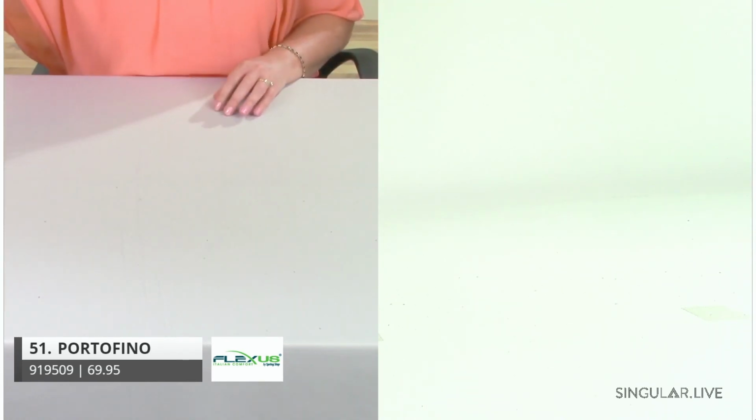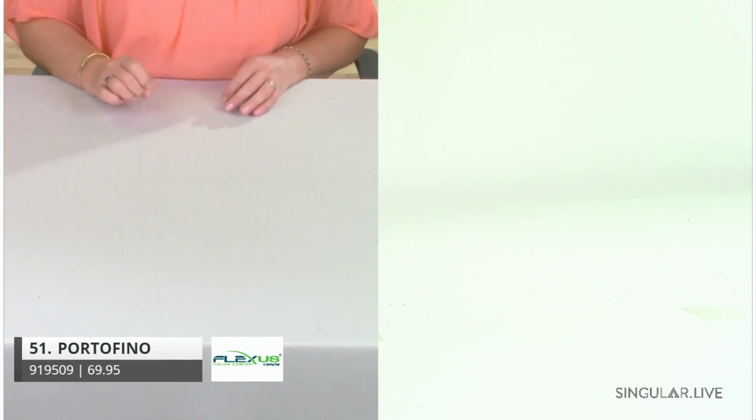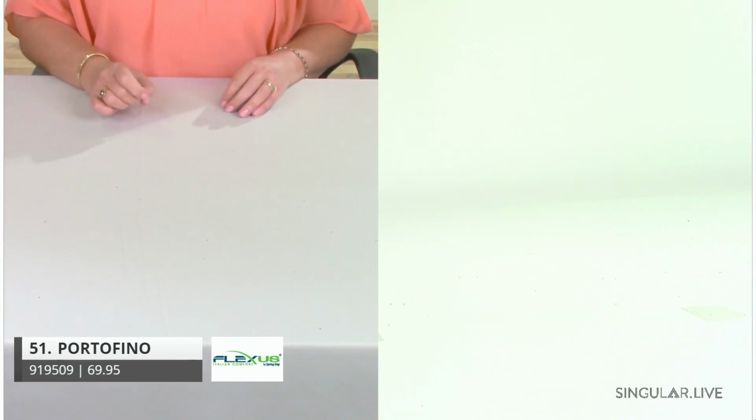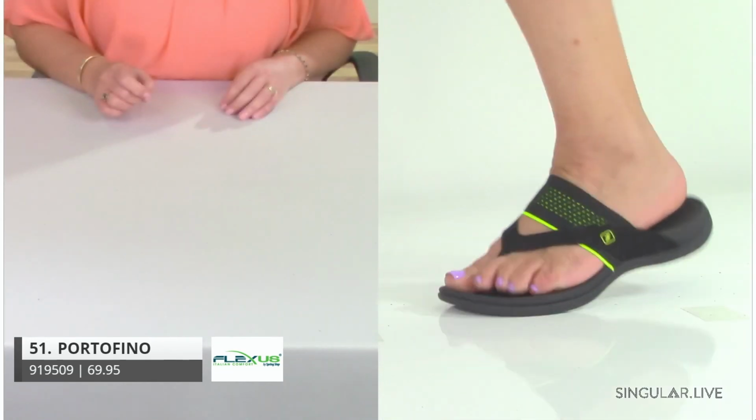So I'm going to hand it over. Our model's going to put it on for you so you can see. And colorations, let's talk colorations. Let me just double check here. Here comes Francis. We have black, we have a taupe, and we have a blue.